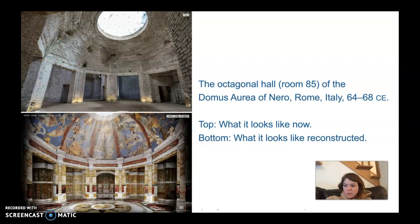So the architects were progressive because they recognized the flexible nature of concrete, and the material was not limited to rectilinear forms. They were actually able to bring in the dome shape, and this is the restored view of what they think it looked like. Much fancier. It had marble facing, these are marble pieces that were added, and stucco to dress the walls, and then on top of that would be fresco painting.